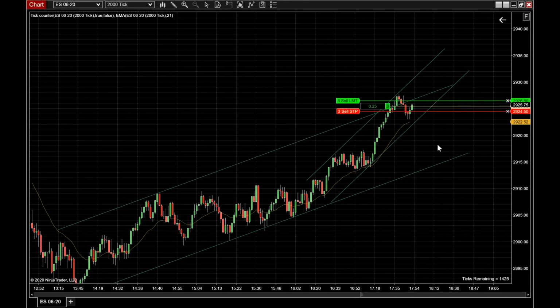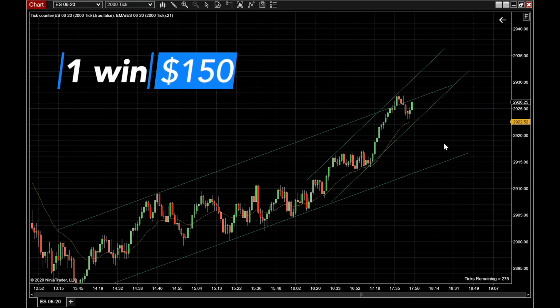Normally this would have already ended with a 1-point profit, which would have been $150 in just a few seconds. But in any case, we have our first successful trade for the day. That's 1-0 to us and 3 more to go.